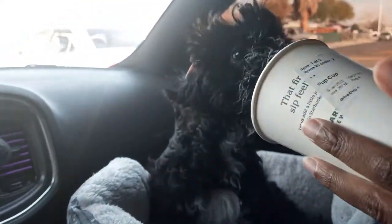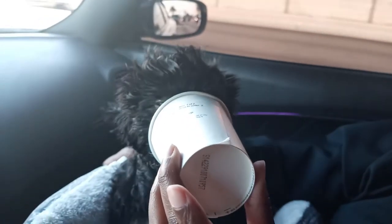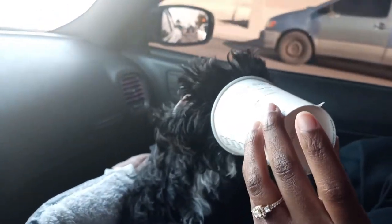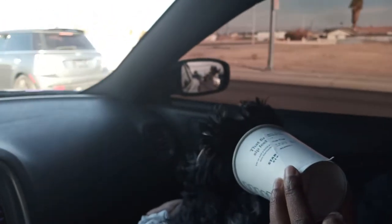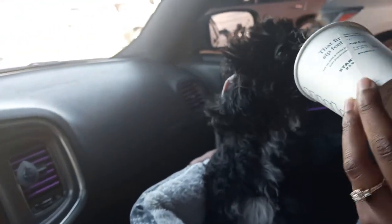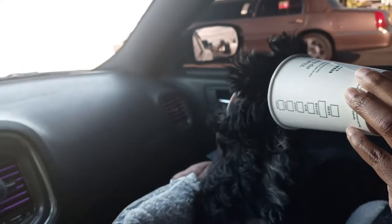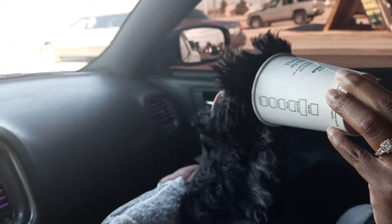So y'all see Barry enjoying his first pup cup, about 12 weeks old, getting it in, man. He got his first pup cup from Starbucks. Man, we had to bring that video to you real quick, short and sweet. Take your dog out and treat him to a pup cup. We're gonna see what the aftermath is after this too, and see if it's legit or if it gives him the runs.